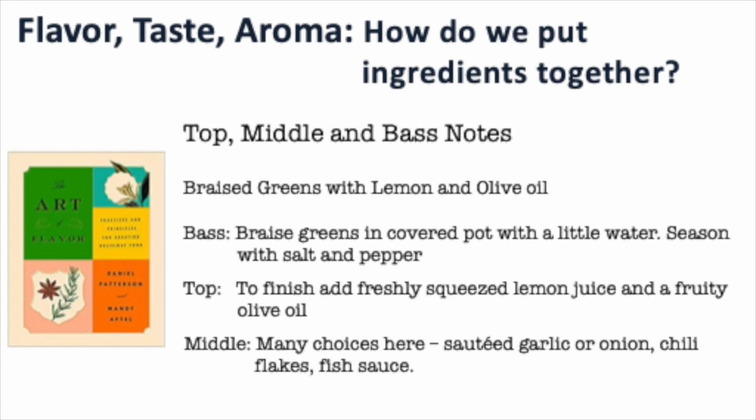Okay, so one of the recipes that I will talk about from this book is braised greens with lemon and olive oil. Okay, our base note here, right? This is the part that sticks with us, the heavier part. Our braised greens are our base note. They're the primary component of our dish, and as we're eating them, those greens are very savory, and they've got all sorts of other great flavors as well.